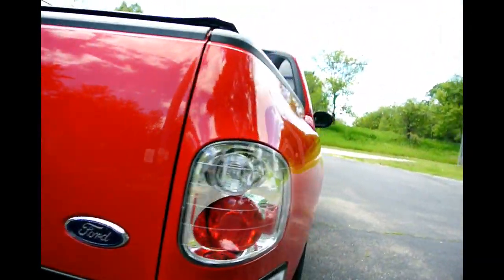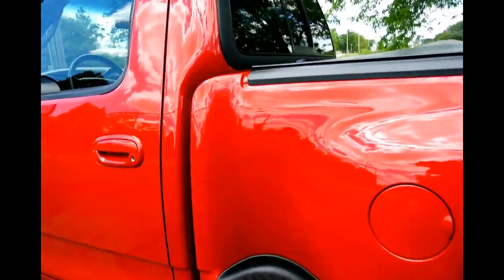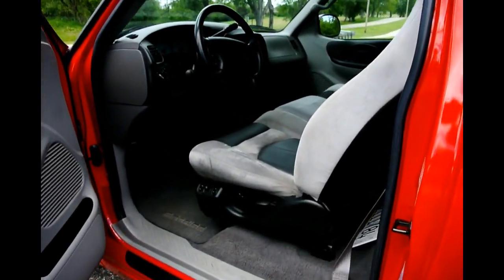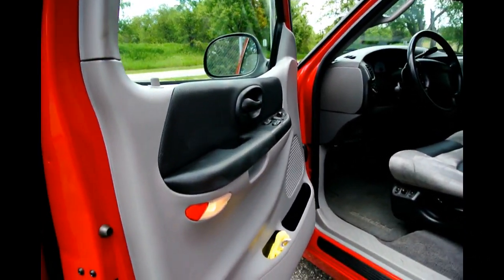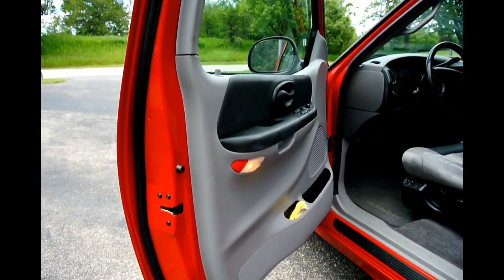I mean, you could take some pictures here, and you can see the frame itself is very clean. This truck is in pretty good condition. You've got a few stone chips, but that's about it. There's no rust, no dents, no dings on this. The person that had this really took care of it.